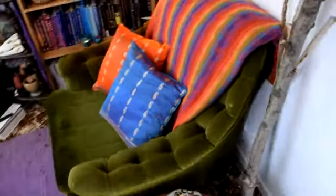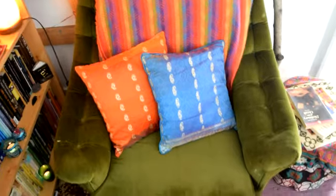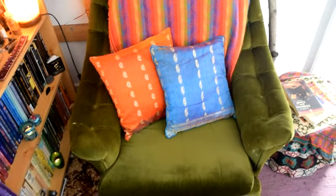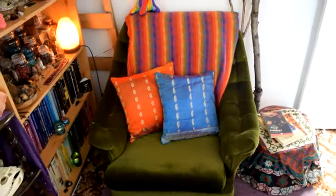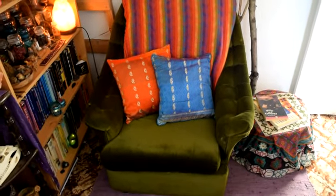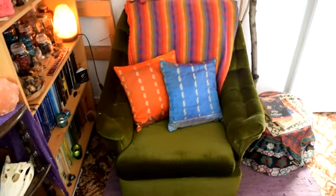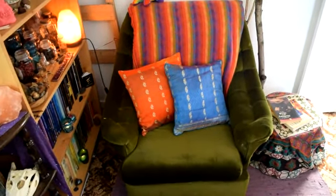This is my beautiful chair. This chair I actually found on what we have in Australia called hard rubbish. That means someone was chucking it out and I found it on someone's lawn and I loved it. It's in great condition and it's my chair now.